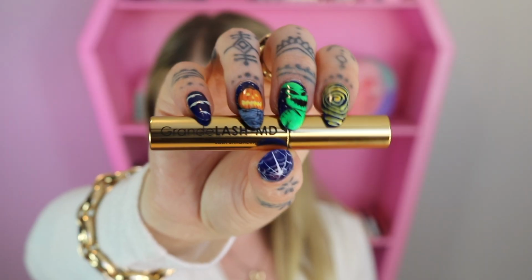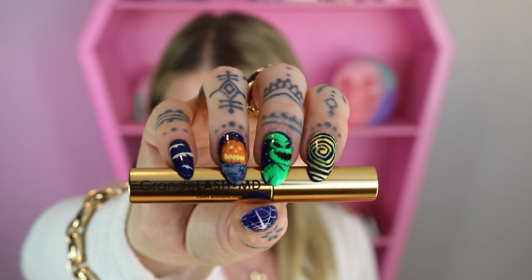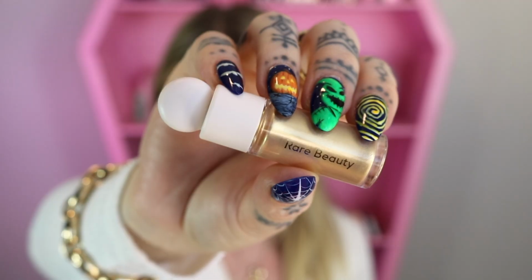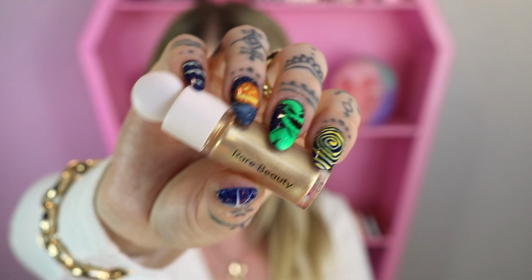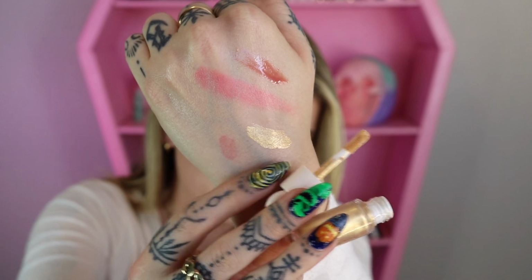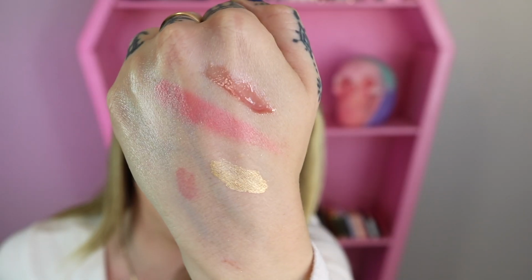We then have 4 mini sizes to get through, and then the rest are gonna be deluxe. So first up for the minis, we have the Grande Cosmetics, the Grande Lash. This is their MD Lash Enhancing Serum. Then we have a Rare Beauty by Selena Gomez again. This is the Positive Light Liquid Luminizer Highlighter. It's in the shade Outshine, and I put it next to that stain swatch from the previous Rare Beauty there. This one is described as a true gold.